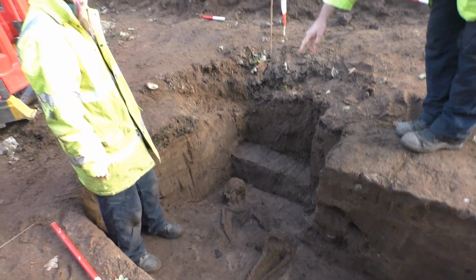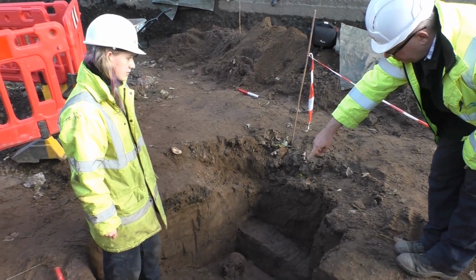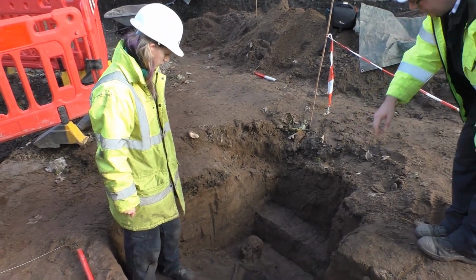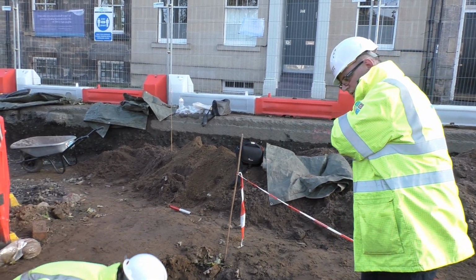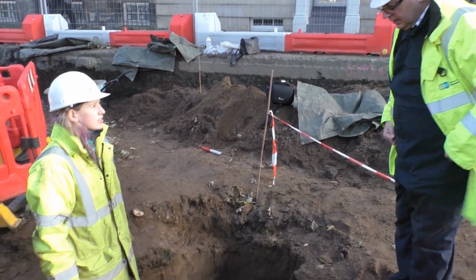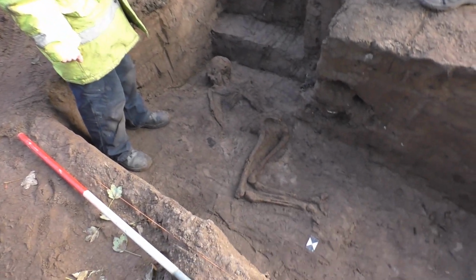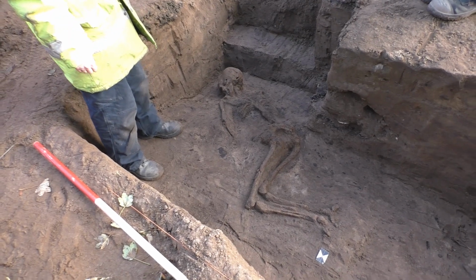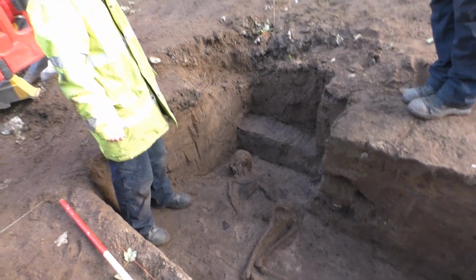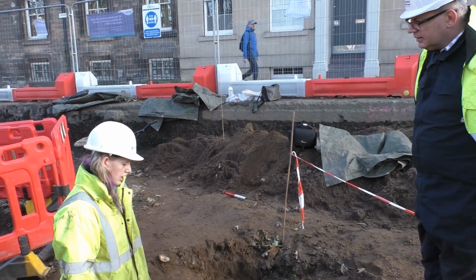Yeah, I just noticed that you can see how the scapula, the shoulder blade, is actually on the top of the burial. So if you think of it, it's maybe folded over at the side. So the big question is, obviously, it's halfway in the feature, isn't it? Do you think it's been cut from the top, or is it possibly within it?